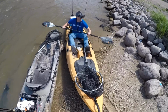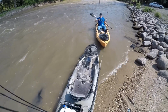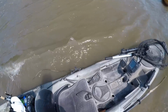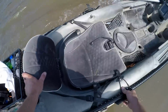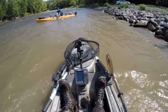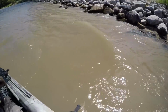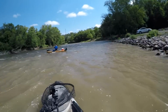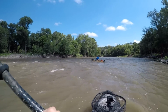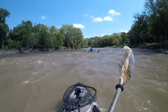Need me to give you a shove? Yeah, the river is up a little bit and it's flowing quick, so this might be interesting in the kayak today. And away we go. It should calm down a little bit once we get down from the dam a little ways.